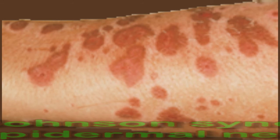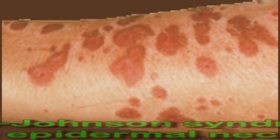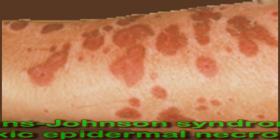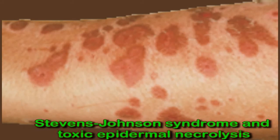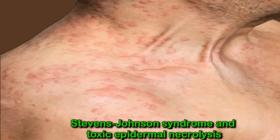Stevens-Johnson syndrome and toxic epidermal necrolysis. Stevens-Johnson syndrome and toxic epidermal necrolysis are a rare condition that usually occurs after a person takes a certain medication. Anyone can develop it, but it is much more common in people with HIV. Scientists do not fully understand the reason for this kind of spontaneous reaction to medication.